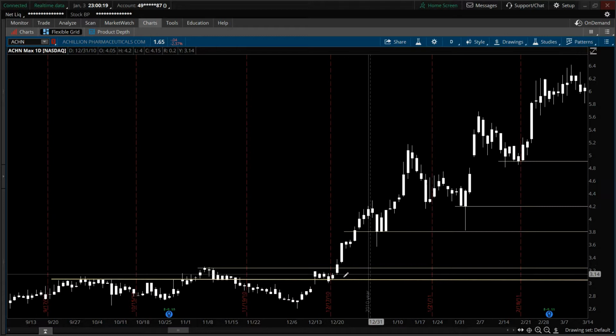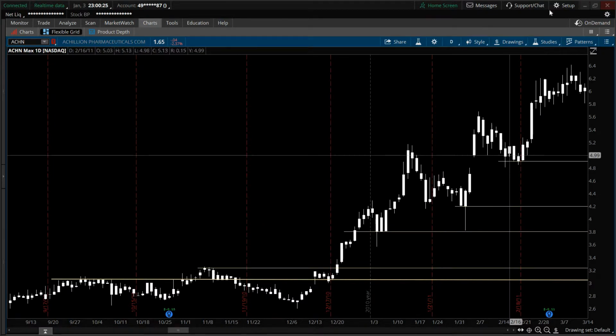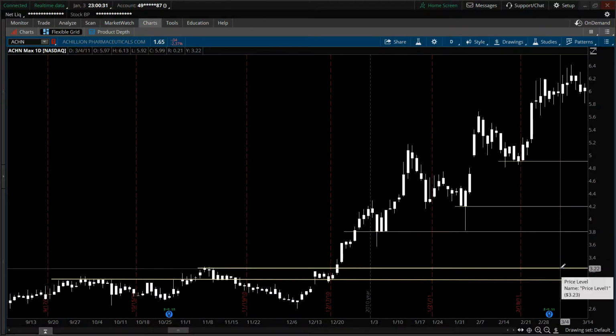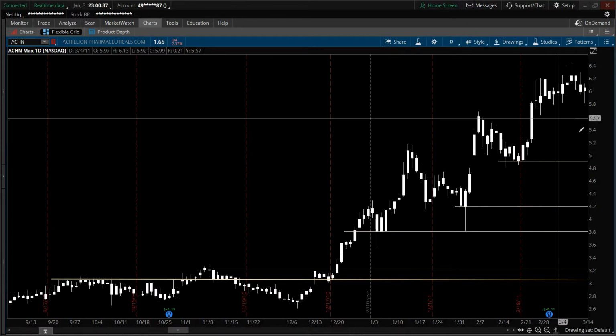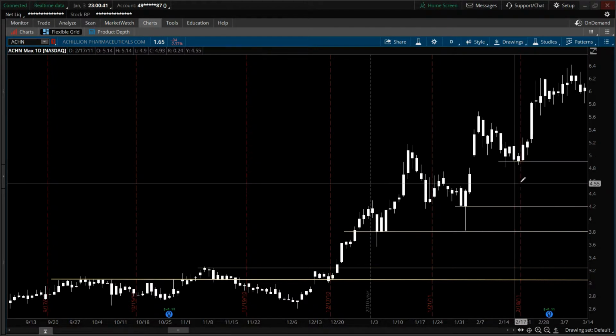Now, technically, the candle that started everything is down here. This is where the market started running. So anything above this is all considered bullish. You can even let this thing come all the way down to here. As long as it doesn't break this line, it's still in the buyers' territory. But if you want to give up all that profit, that's up to you. I'd rather just keep it a little tighter.